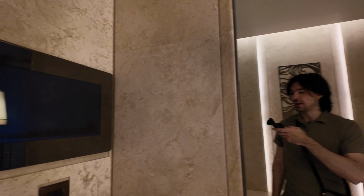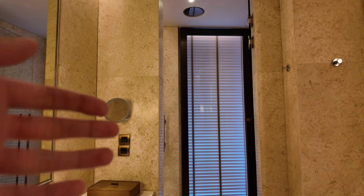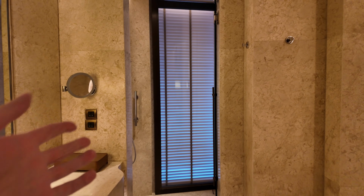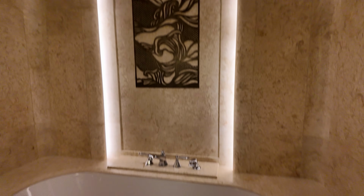Now, there's also a TV right here built into the wall. These control the blinds, which are over there. It goes up and down. That is the shower right there, which we'll take a look at in just a minute. So if you want to be seen for some reason, well, you can enable others to see you. We got the bathtub right here, and the shower.